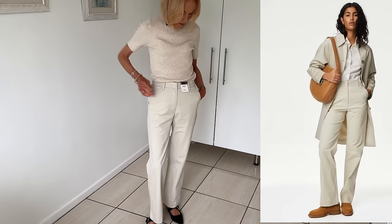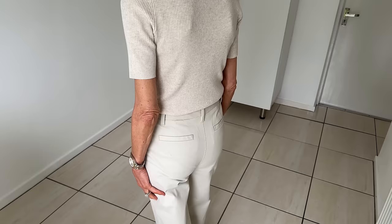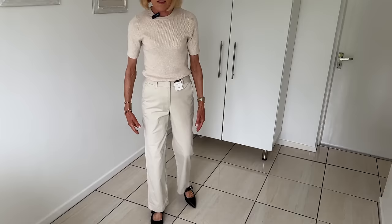Okay, these are those straight leg chinos on. These are absolutely adorable. These are a size 6 short, as I said to you, so you can see where they finish on me. It's a lovely colour. I hope that comes across. And they feel lovely, nice and comfortable, a bit of a wider leg, but still at that nice cropped length at the ankle. I just popped it on with what I had on.